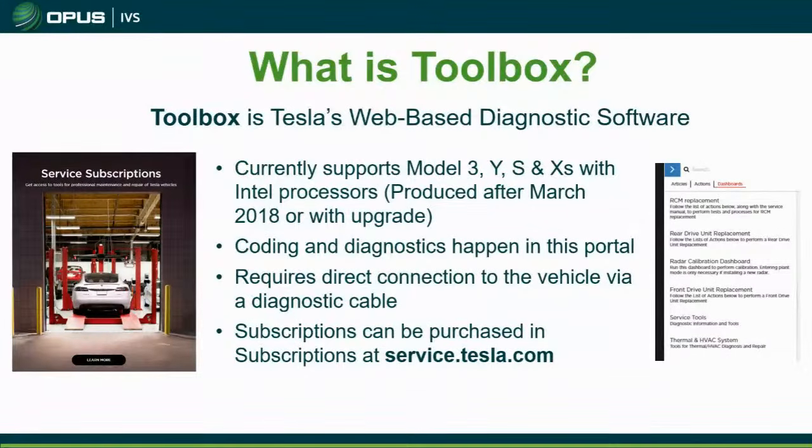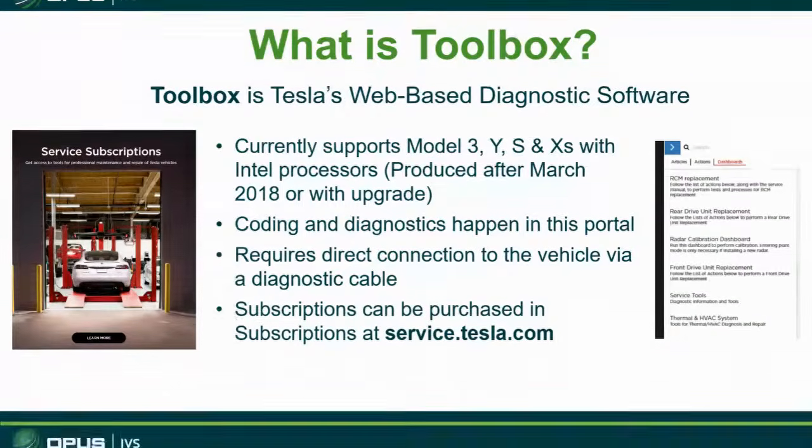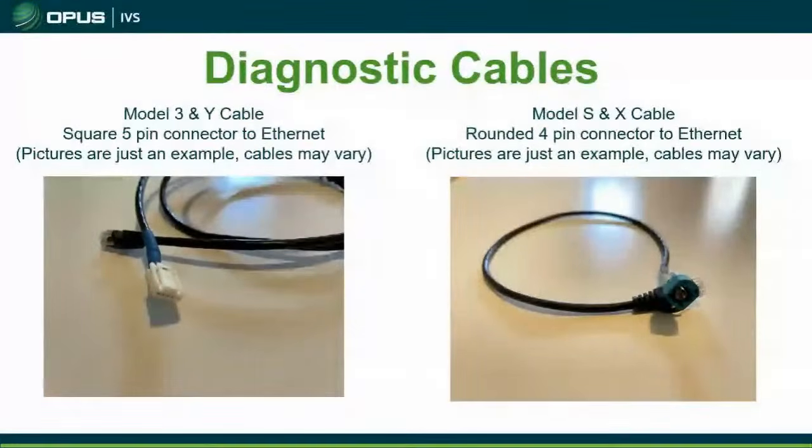To connect from vehicle to laptop, you need two diagnostic cables. You need one for the Model 3 and the Y, which is a square 5-pin connector to Ethernet. And then you need one for the S and the X. That's a rounded coaxial-like cable to Ethernet.